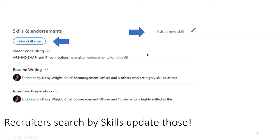LinkedIn allows you to put up to 50 skills. But I see a lot of people go wrong by putting in any skills they want, and that's not how you want to do it. There's a strategy behind it. You need to know the hard skills, soft skills, and everything that's relevant to your job. And I'll tell you, one size does not fit all.